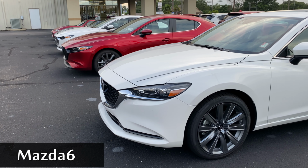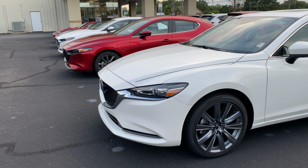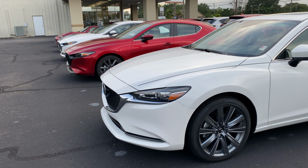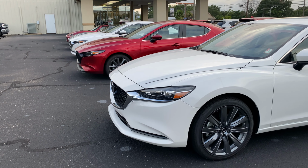Mazda 6, made in Japan as well. And right now I don't have any on order. So I don't know exactly the build dates of those, but again, it's a Japan vehicle, so I'm assuming that the first run is going to be the last week of next month or August. So we'll see those at the end of September.